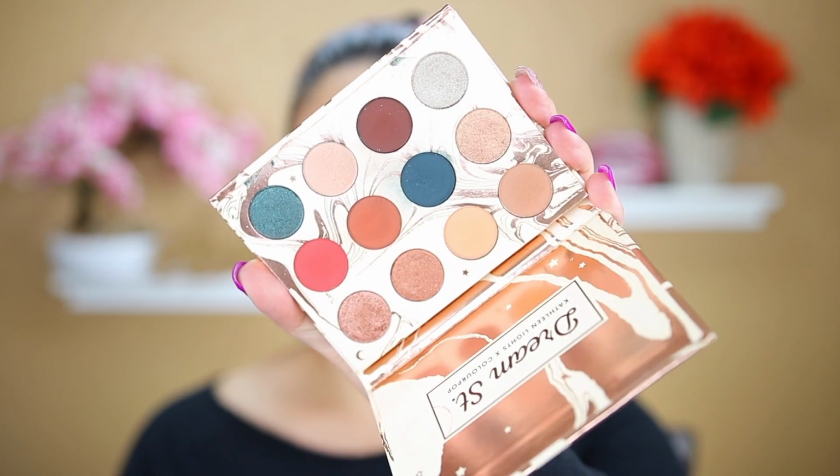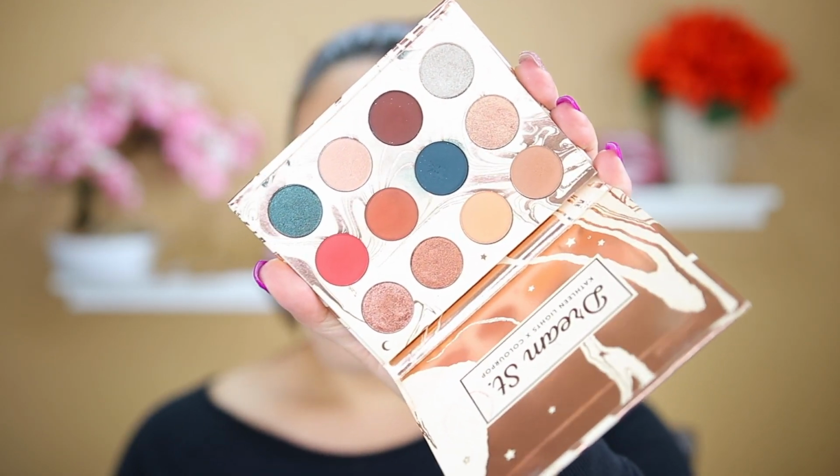Again, you get the perfect everyday, some pops. Super affordable too. What's better than being affordable and amazing? Check out ColourPop if you haven't. I'm sure a lot of us have ColourPop in our collection.